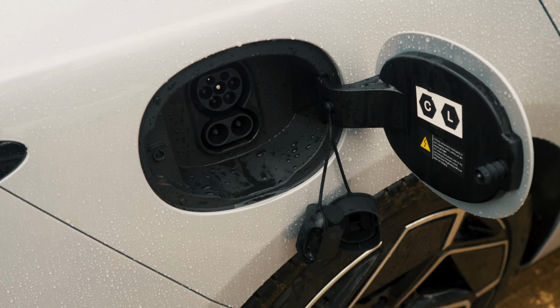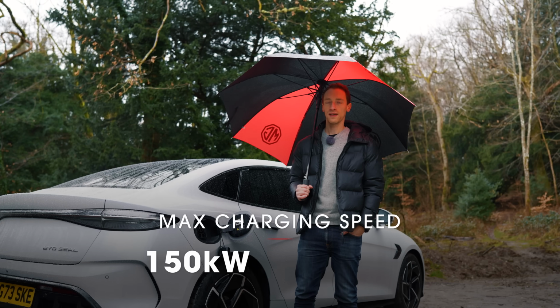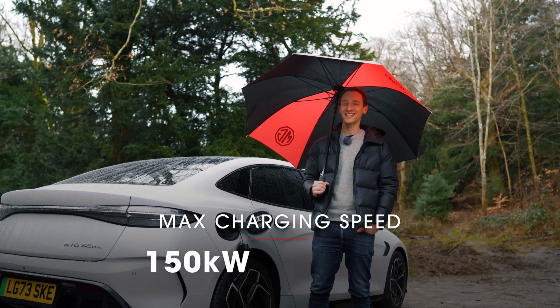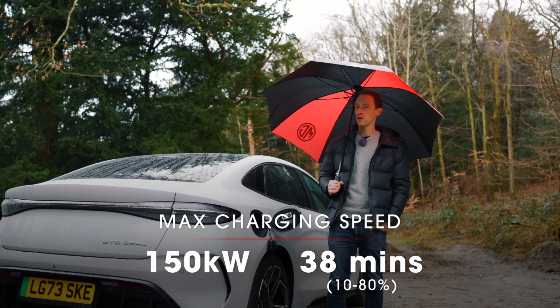When it comes to charging up, the Seal can accept a maximum charging rate of 150 kilowatts. That means if you find a charger fast enough, you can get a 10 to 80% top up in 38 minutes. Most other rivals can charge faster.